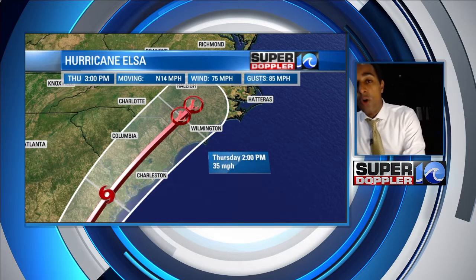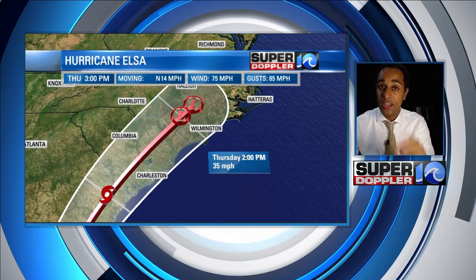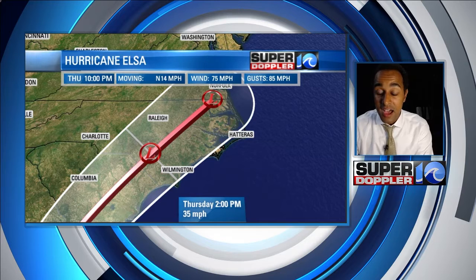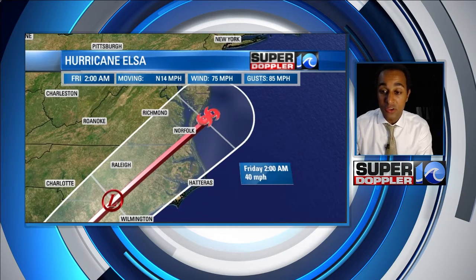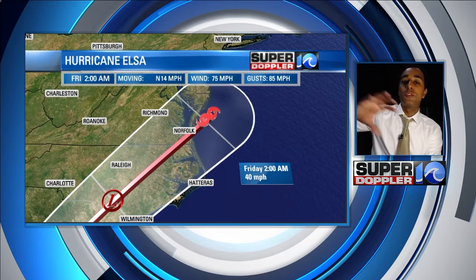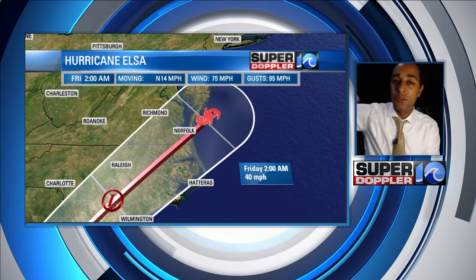So as it travels over land, it will get weaker, and we should be looking okay as it moves into the area. However, it's where the path is going to be. The path brings the storm and the depression right on top of us by about 10 o'clock on Thursday night, and going into Friday morning, it starts to move back out over the water. Once it hits the water, boom, it tries to get a little bit stronger. The wind speeds only increase by about 5 miles an hour. So as the storm moves away from us, it'll be getting a little bit stronger. But as it moves away from us, the effects are going to decrease.